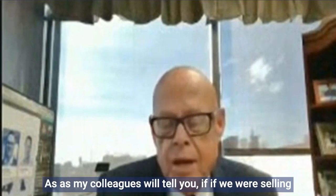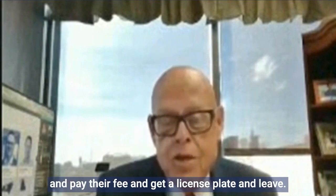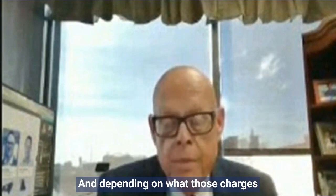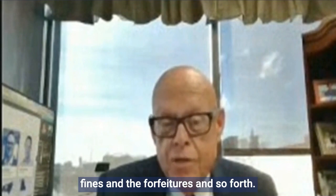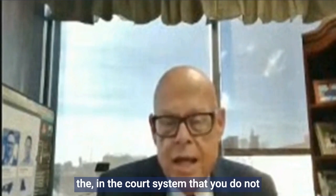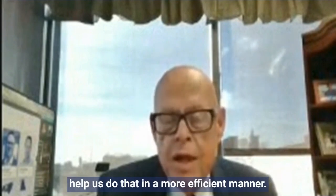As my colleagues will tell you, if we were selling license plates, people would come in and pay their fee and get a license plate and leave. That's not the way it is in the criminal court system. People come in and we will not know what their charges are until they come out of court. And depending on what those charges are is how we assess the fees and the fines and the forfeitures and so forth. So there's a lot of figuring that has to go on behind the scenes. There's a lot of things involved in the court system that you do not have in the other government offices. And we were looking for a system that would help us do that in a more efficient manner.